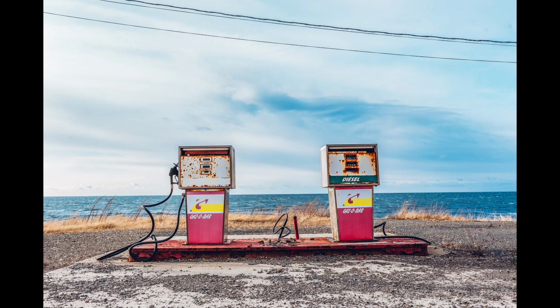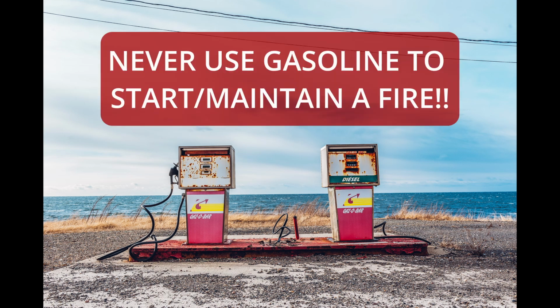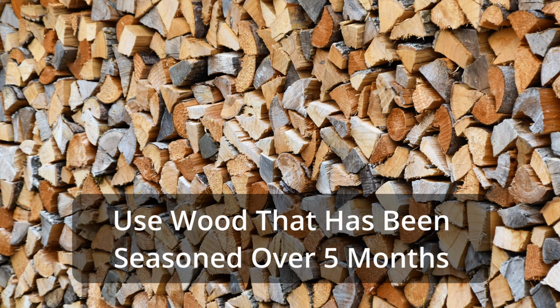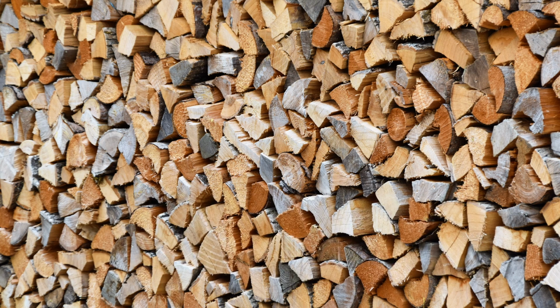Number 4. Fuel. Never start or maintain a fire with combustible liquids such as gasoline or lighter fluid. Let me repeat that. Never start a fire or reignite a fire with gasoline. Only burn wood that has been seasoned for at least 6 months in fire pits that are fueled by wood. Seasoned hardwoods like oak or hickory don't typically produce as many crackles and sparks as softwoods like pine and birch.